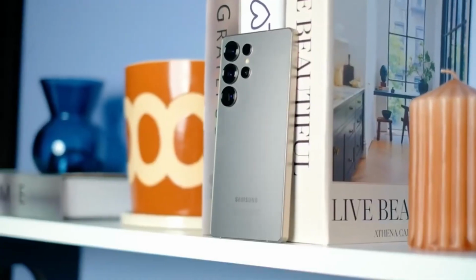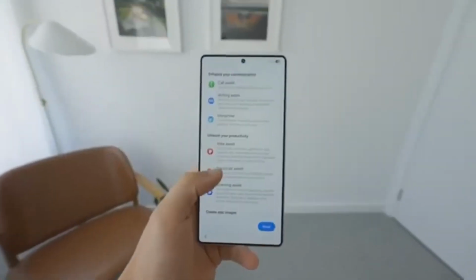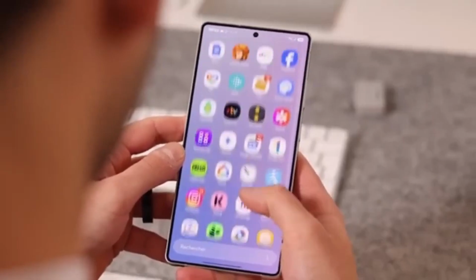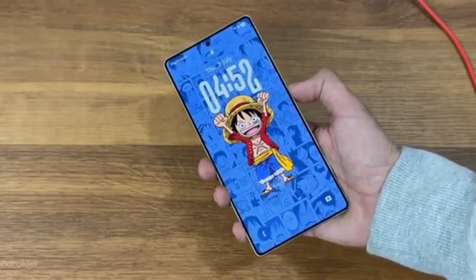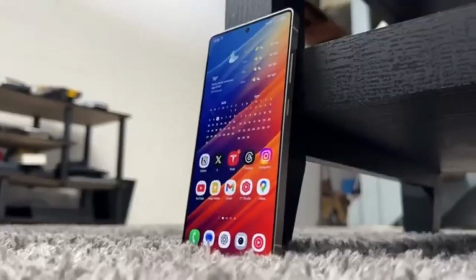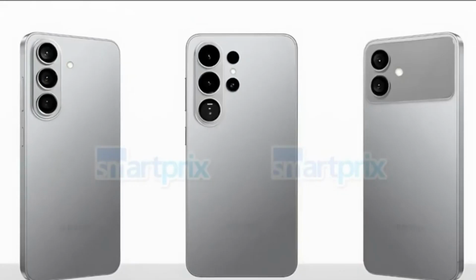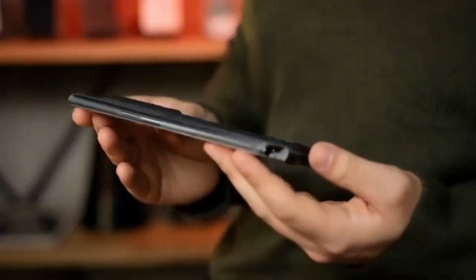Still, there's no question that the Exynos 2600 is one of the most significant developments we've seen from Samsung in a while. If the benchmarks we've seen so far hold up, it might finally bring Exynos performance in line with or even ahead of Qualcomm Snapdragon chips, and that would give Samsung something it's been chasing for years: control of the full hardware experience of its flagship phones without having to rely entirely on a competitor's silicon.